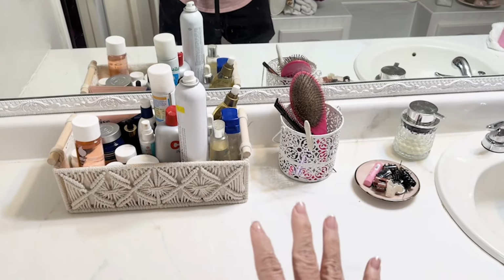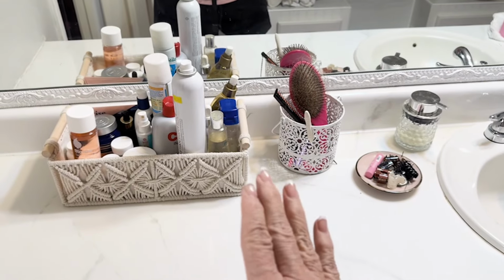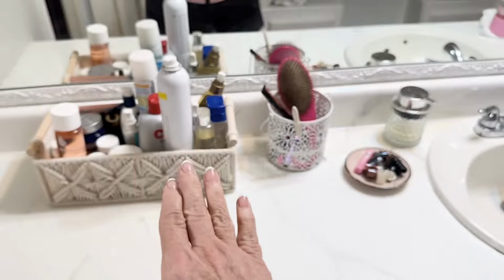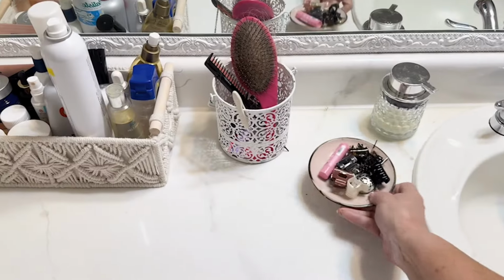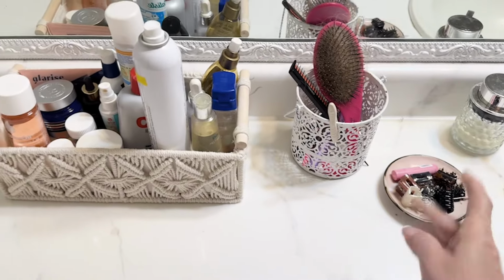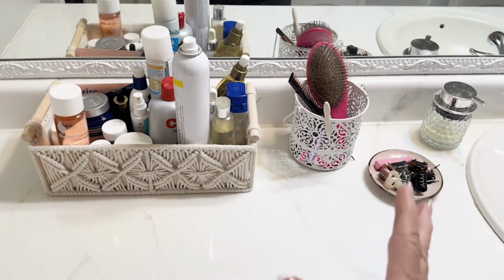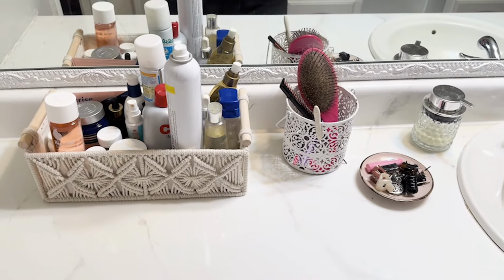Now look at this. Okay, it's all our products. You know, we all have them, but they're in baskets. So as soon as I use a product, I put it back in the basket. And a container for my hairbrushes, and like a tray for my hair things that I use every single day, and my chapstick. What happens when you put it in a basket? One, it looks a lot nicer and neater. It doesn't look like you have tons of stuff out and it's all cluttered.